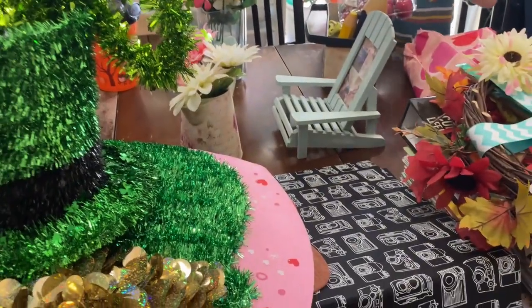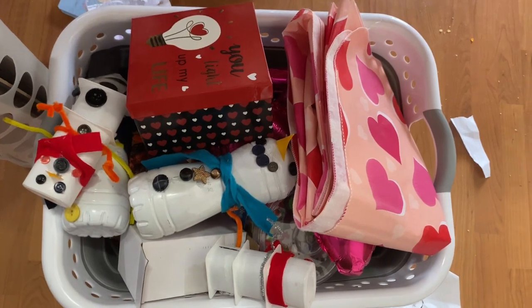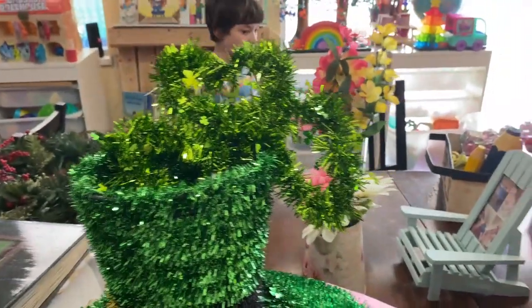So, and then there's another laundry basket too. And my floor's a mess. Well, we do this progress because mom life. You turn around for 1 second and it's crazy again.